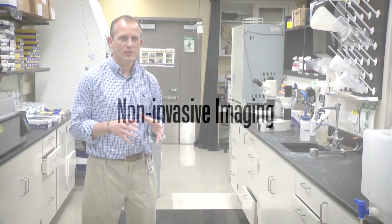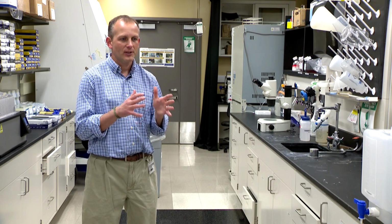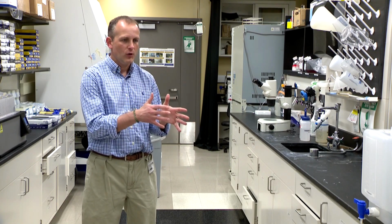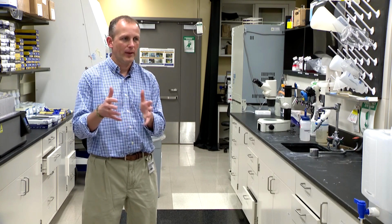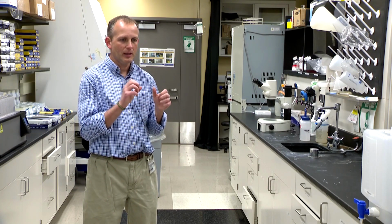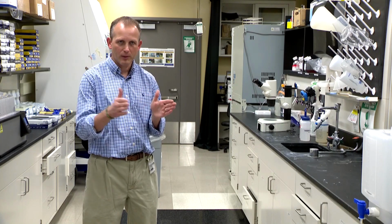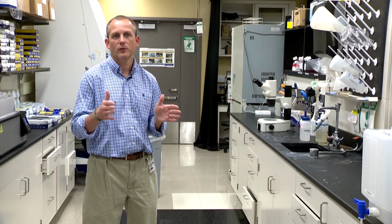The non-invasive imaging strategies are geared towards really having a system such that if you transplant the cells, you can monitor how they're doing without having to biopsy or isolate them. And the idea is that you could essentially image and identify that either the stem cells are developing appropriately or that the islets are fully functional.